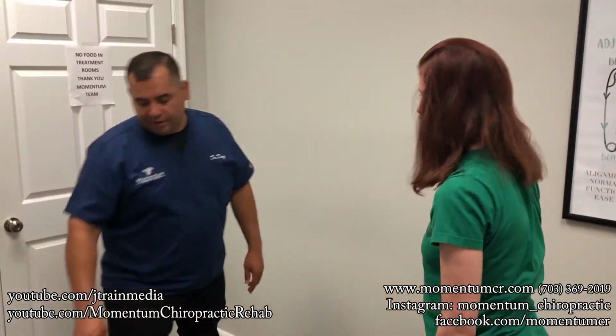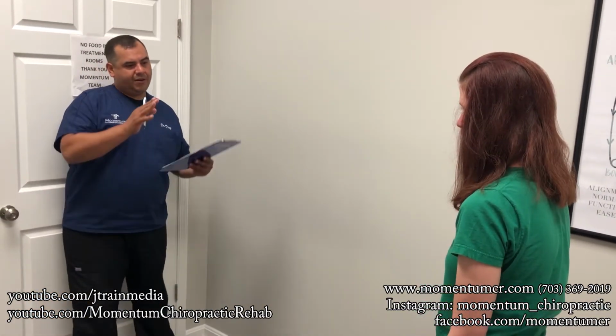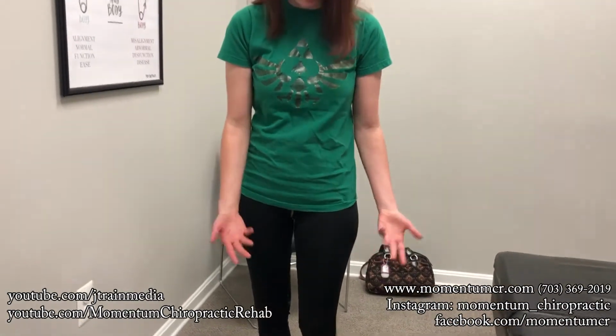All right. Any history of any back issues, scoliosis, anything like that? No. Okay. And then I see your posture's kind of veered a little bit to one side versus the other. Yeah. Is this something that you've been noticing now? No, this is always. This has just always been like that. Okay. I always do this.